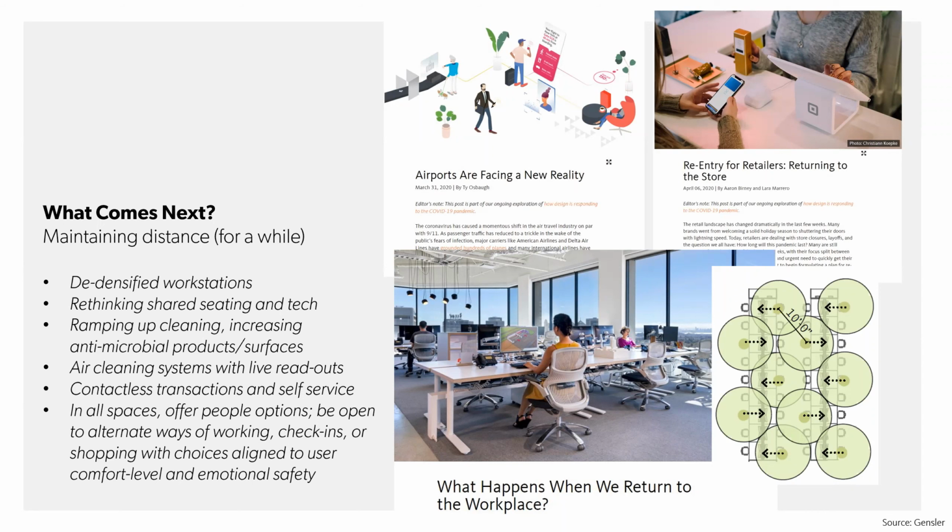Offering shoppers choices to pick up or do online, et cetera, so that people can choose their comfort level or emotional safety, because this isn't just how many germs might be on a surface, it's also what surfaces people feel comfortable touching.